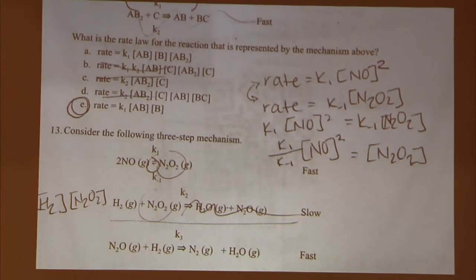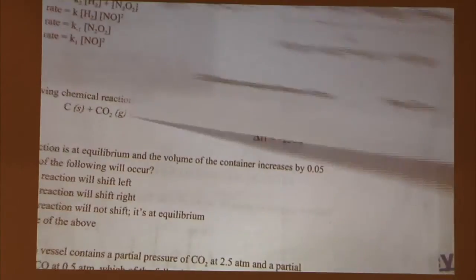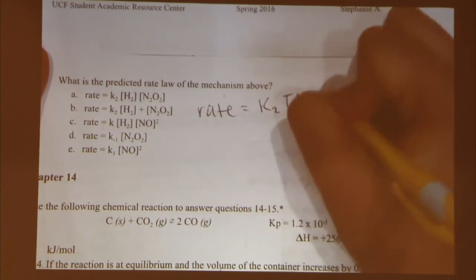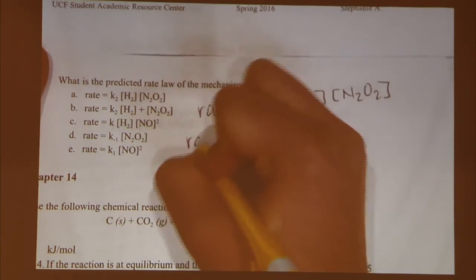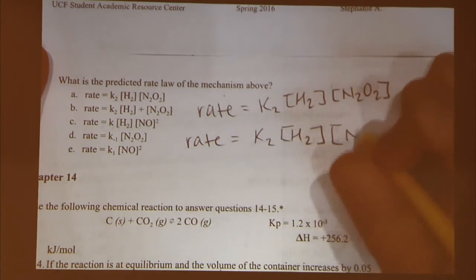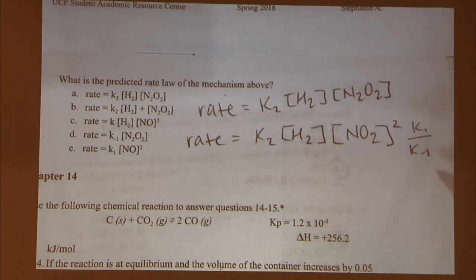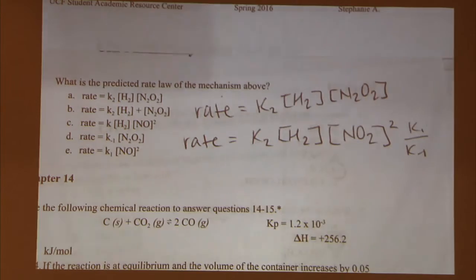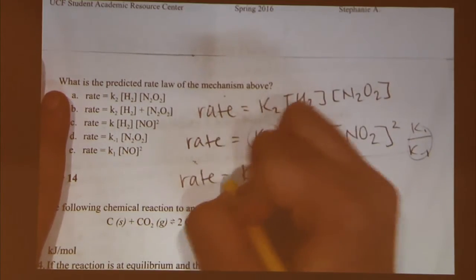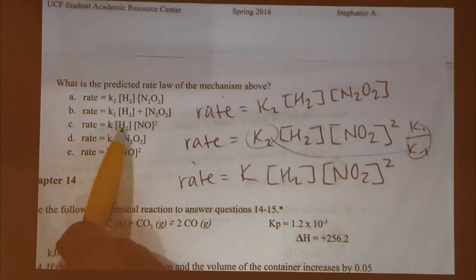When we look at our answer choices, let's say this was our original rate law with our intermediate. And now I'm going to substitute what that intermediate is in terms of a reactant instead. That intermediate was NO squared and then K1 over K inverse. So what is a constant divided by a constant multiplied by another constant? We're going to get a constant. So these K's are going to combine into a super K. And we're going to have H2 times NO squared. And then we look at which one matches this. We have C.